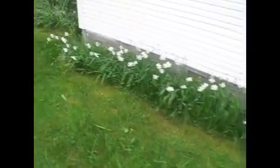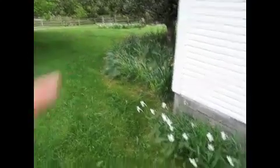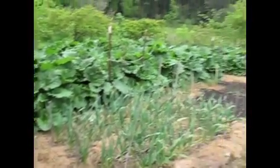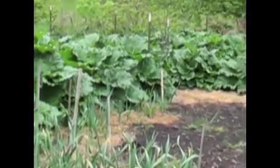So I have to show Jessica, because she planted all these over here. And there's more. The grass has grown, but it's too wet to mow. There's more over there. But oh, here, let's smell some. Oh, yeah. Rhubarb is at its height. Look at how wonderful that is.